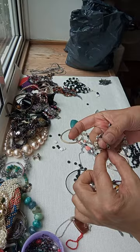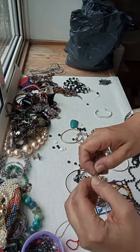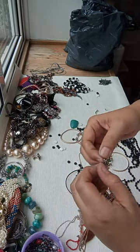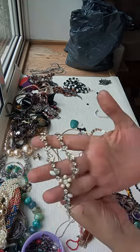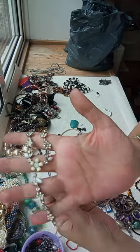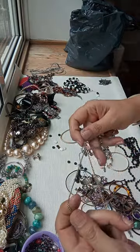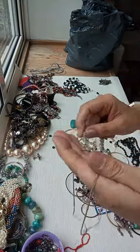Yes, I'm getting there slowly. And this Y necklace is actually signed by Next. AB beads. Oh, that's really pretty. Pretty, but it is quite a bit tangled, so I'm gonna do that later on. And this one has got no closure, so probably this is a vintage piece.